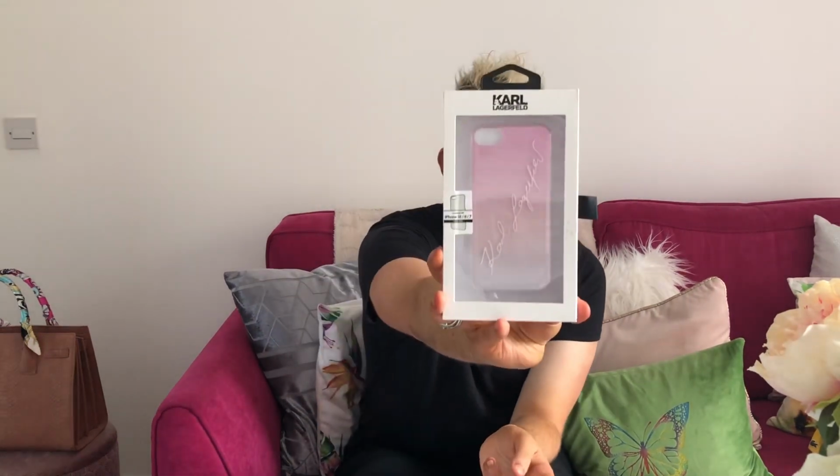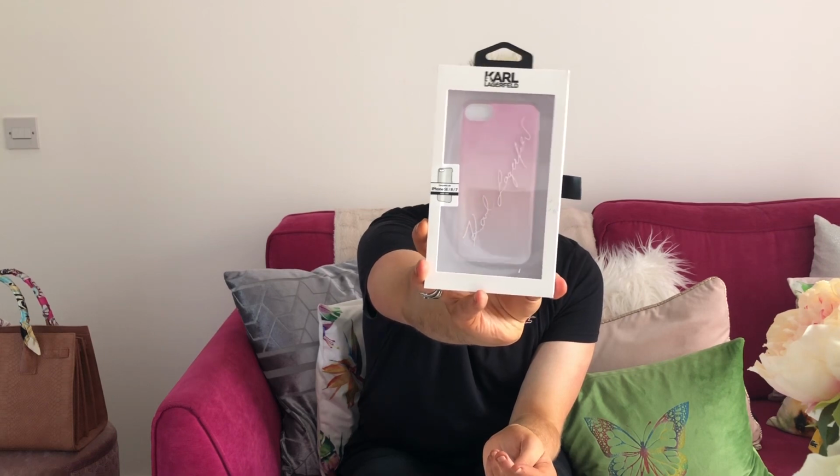So, next we went to Karl Lagerfeld, and I bought 2 items from Karl Lagerfeld. This lovely little soft pink phone case, which I will use for my other phone. So this fits an iPhone SE 8 or 7. I think this was like £7, and the RRP is 30. So I would never really pay lots and lots of money for tech accessories, but I do buy the Karl Lagerfeld ones, and I like the packaging. I like the slide out drawer type packaging.